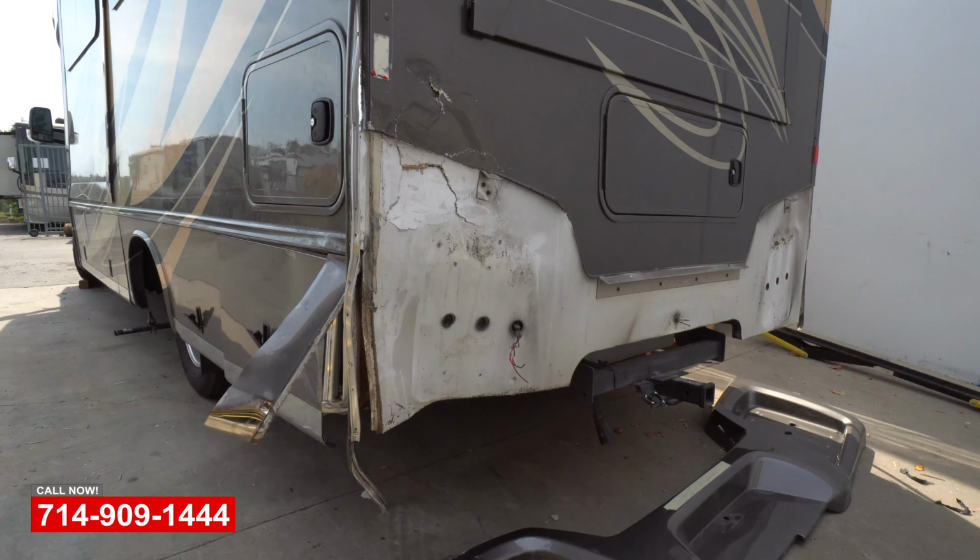Today we got a 2018 Mercedes Entegra motor coach that had a bad encounter with something on the road here. Took out the whole right front suspension, a little bit of frame damage, core support, hood, the windshield's broke, door.